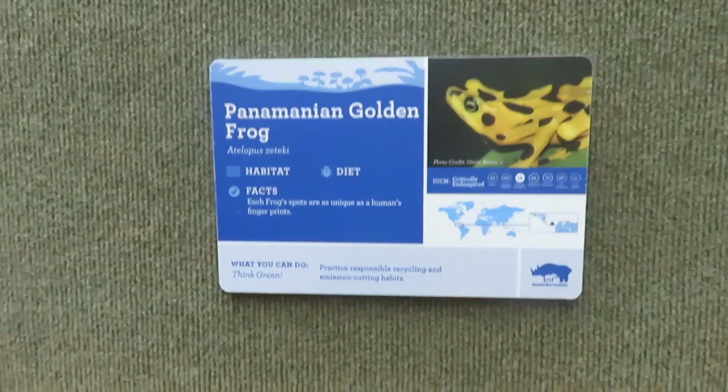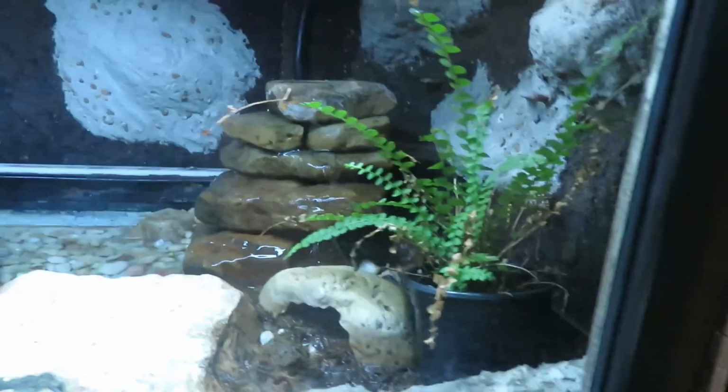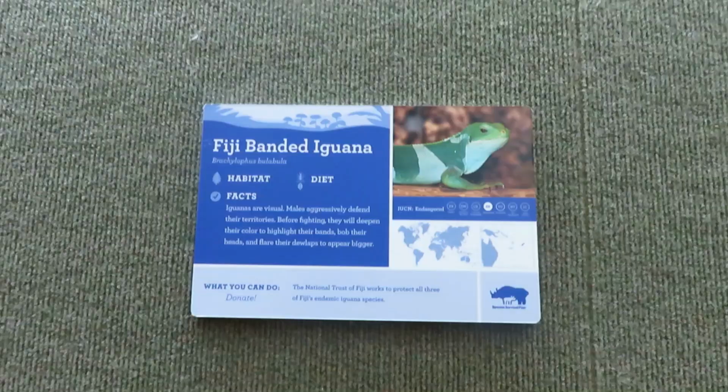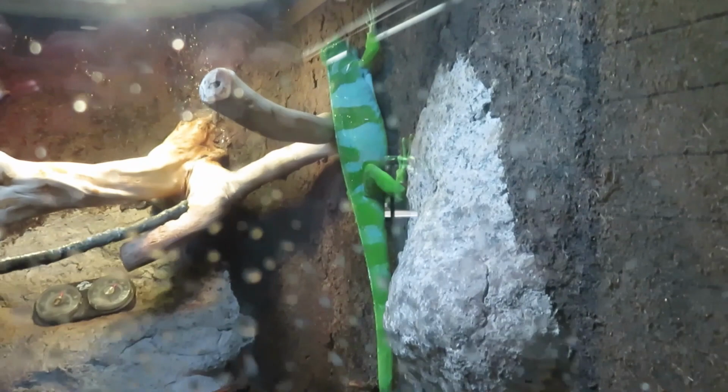You got Panamanian golden frog. Alright, I look everywhere and I just don't see them anywhere. You got Fiji banded iguana. So I do apologize for that, the glass is wet, but you can see the iguanas right there.